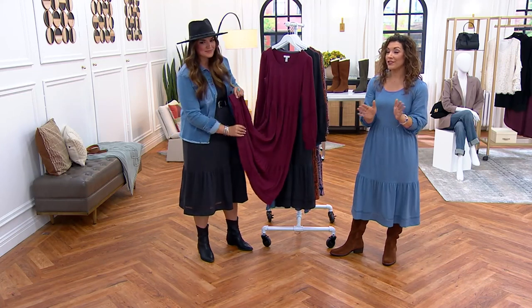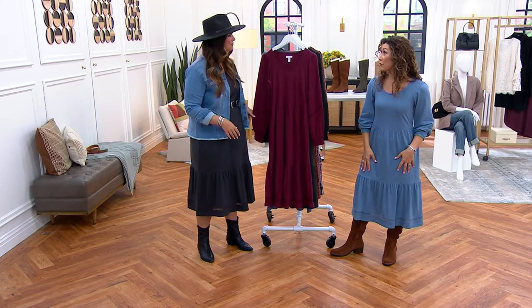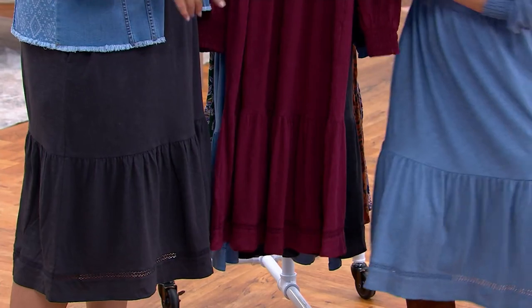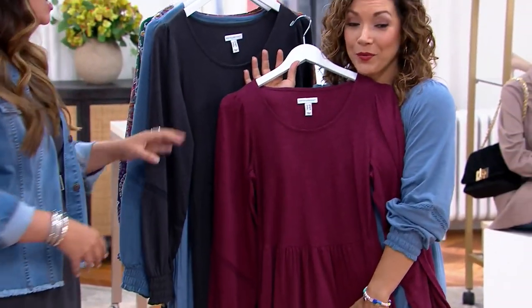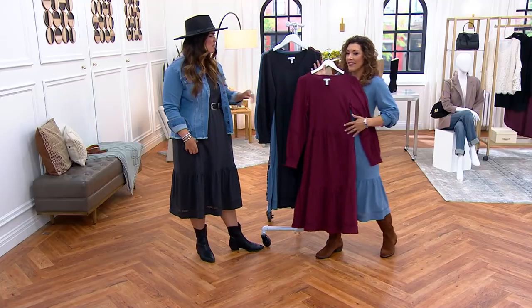Let me take you through all the colors, and I will help you get your perfect length. I love that medium blue. It's like a really great denim blue. Okay. This is the mulberry. I love this one. It is so good. It's really good for Thanksgiving with gold jewelry. Even Christmas, this is a really great one. If you're in a warmer climate, that might be perfect for Christmas.